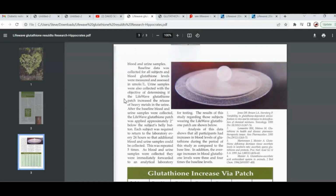This was repeated 5 times. As blood and urine samples were collected, they were immediately forwarded to an analytical laboratory for testing. The results of this study regarding those subjects wearing the Lifewave glutathione patch are shown below. Analysis of the data shows that all participants had increases in blood levels of glutathione during the period of this study as compared to baseline. In addition, the average increases in blood glutathione levels were 3 and 4 times the baseline level.